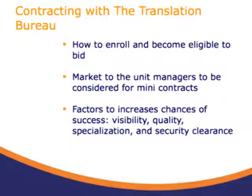And one of the things I was asked perhaps to talk about is, for example, once you become a translator, whether you're independent or a freelancer, what are some of the things you could do to build your own translation practice?